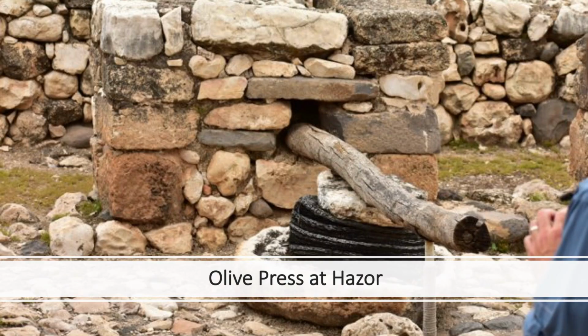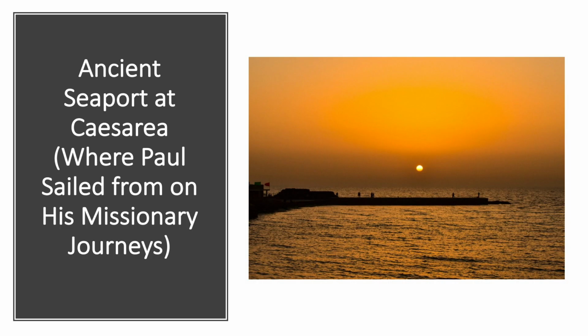There's an olive press. This is an important seaport. This is where you see Paul taking off on his missionary journeys from. Caesarea is where he spent 2 years in prison with Felix and Festus, where he's heard by Herod Agrippa II.